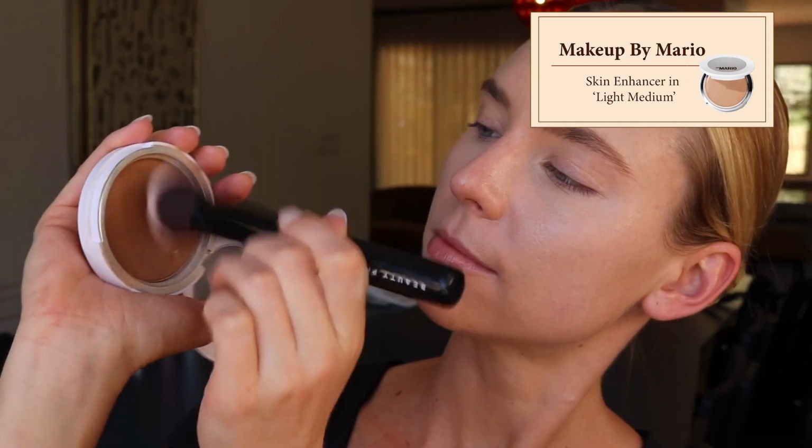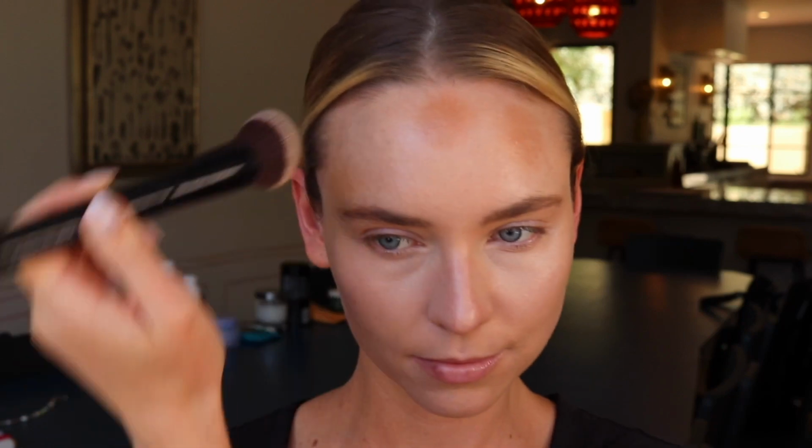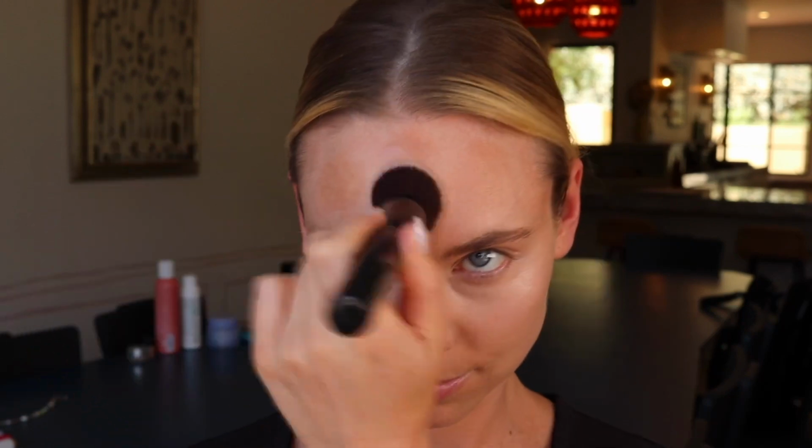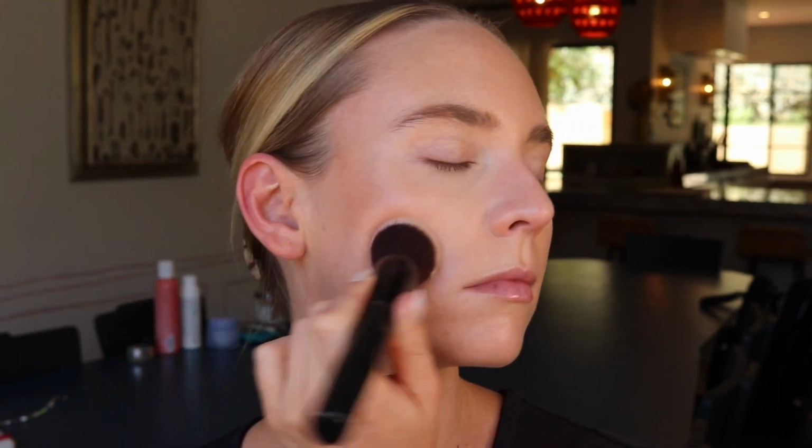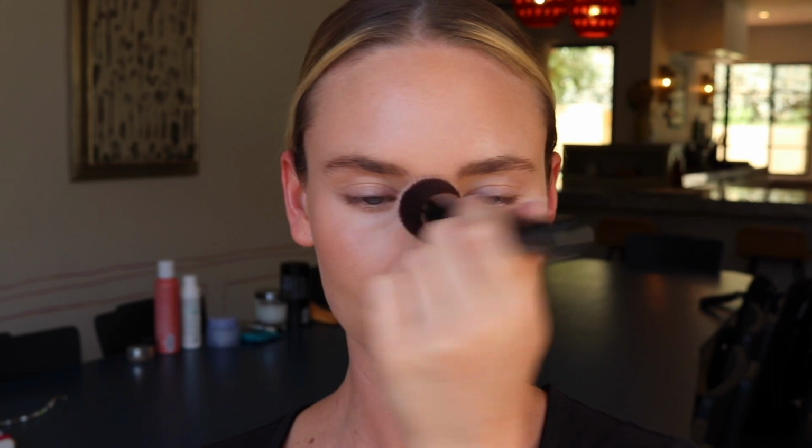A new launch in 2022 that I thought really deserved the hype is the Makeup by Mario Skin Enhancer. This is in the shade Light Medium, which was a little bit of a better match for me than Light. The shade Light was a little bit orange, and this is also such a sheer formula that you can totally go a shade deeper. This is the bronzer that I wear on days when I'm wearing cream blush and cream highlighter, and then I have a powder bronzer that I'll talk about afterwards.